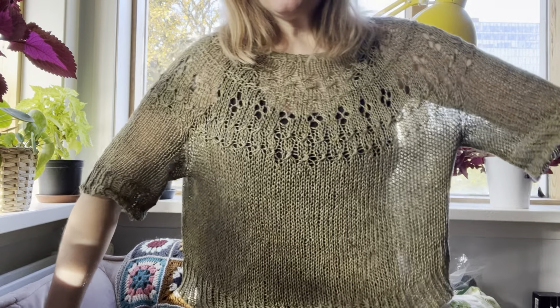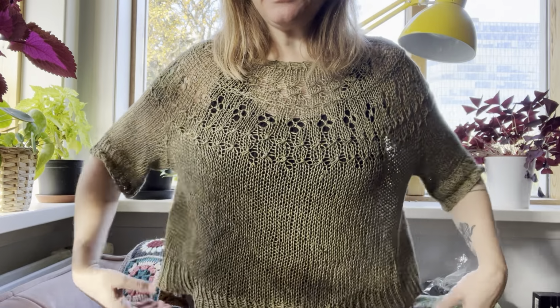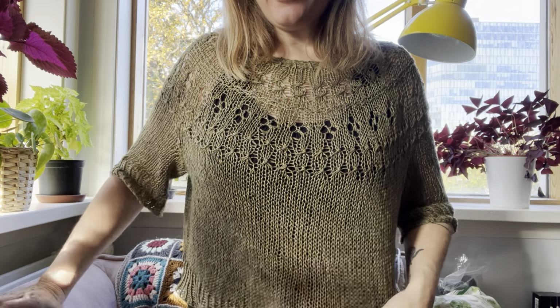It's pretty loose. You can see my body is here and it has a bit of positive ease. I wasn't quite sure about the yarn because if you've knit with linen, you probably know it's really, really rough when you're knitting with it. But the more that I've worn this and washed it, it's become super nice. I really enjoy this yarn and it's perfect for a little layover piece for summer. Especially if you have hot summers, which we really don't have, except a few days here and there.